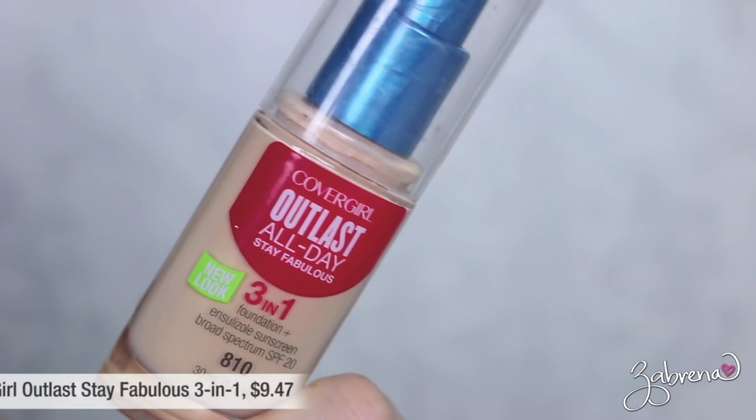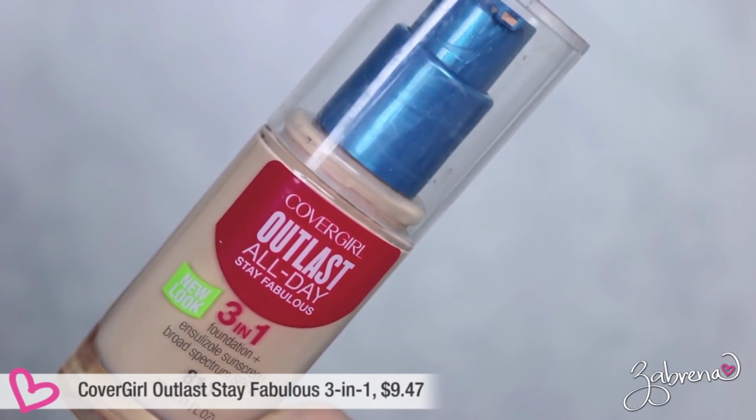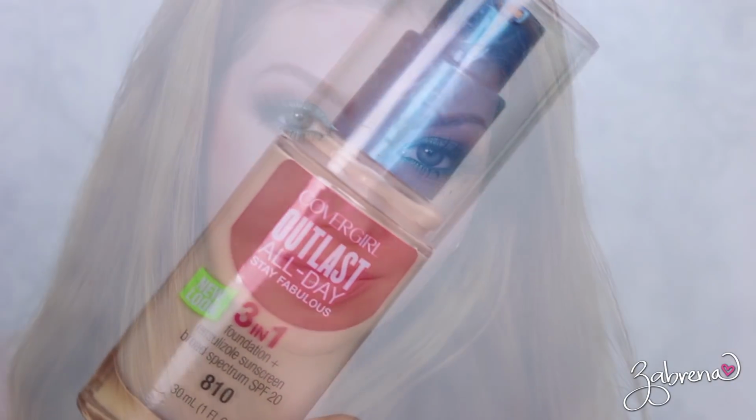The first foundation I have to share with you is one that does not come as any surprise if you are familiar with my videos, and I know many of you are sick and tired of hearing me talk about it, but I'm gonna talk about it one more time. That is the CoverGirl 3-in-1 Outlast foundation. This has a primer built into it, so you don't need to apply anything underneath the foundation when you do apply it. It blends into the skin so nicely, and the results are simply flawless on the skin.